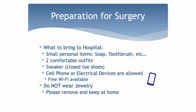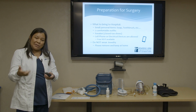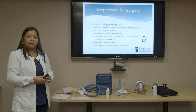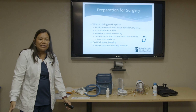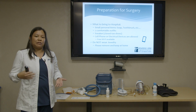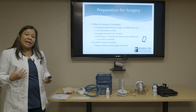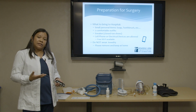So what do you want to bring to the hospital? So this is your small personal items like toothbrush or soap. You are provided with a little grab bag here, but some people are very particular, like if they have dentures or if they have special needs or special toothpaste. 2 comfortable outfits. So for our ladies, we want a flowing dress or some comfortable pants and shirt. For gentlemen, we'd say a t-shirt and gym shorts. Anything that will help you recover, make you feel better about yourself when you're walking. But if you do have drains, you probably may have to use the surgical gowns or the hospital gown that will be provided to you.